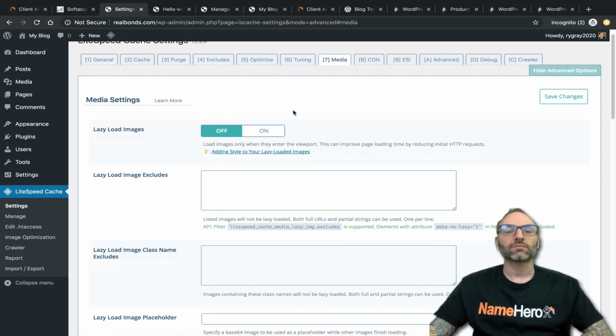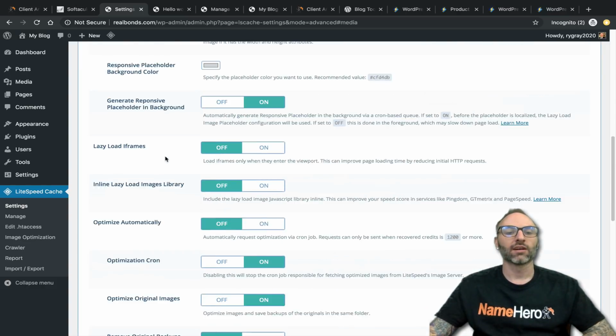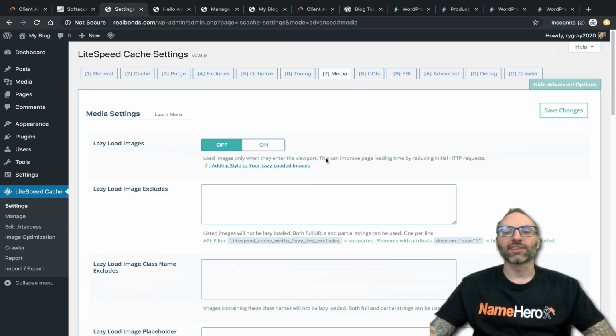Media. So you can lazy load images, set image excludes from lazy loading, and lazy loading makes it go faster, and all kinds of stuff in here. Optimize losslessly. So this is the whole image optimization you can do.